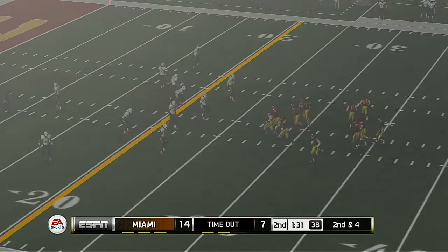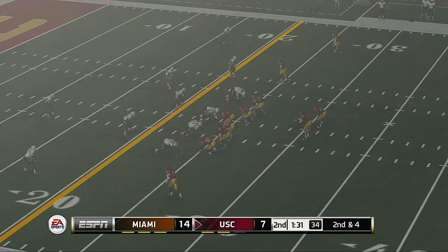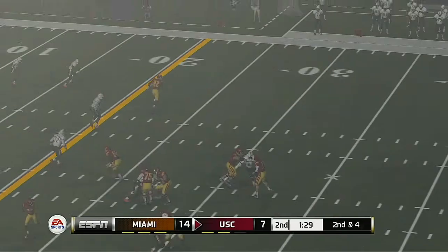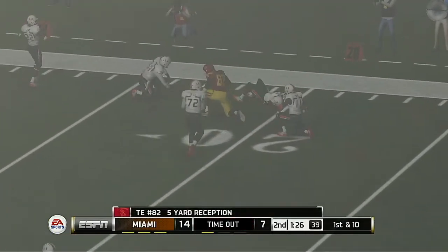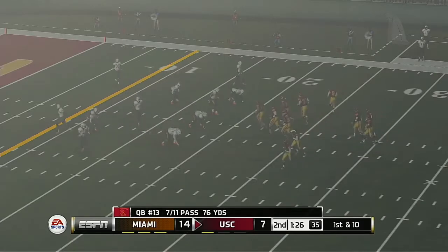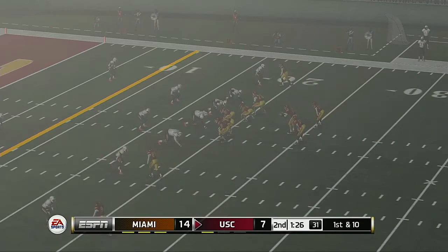Taking their first time out of the half. So it's second down now. They need about 4 yards to pick up the first. Slings it. He's taken down at the 19-yard line. So they get it out there for about 6 yards, and that's a first down. Heads up play by the quarterback to find his receiver in traffic and get the ball into his hands.